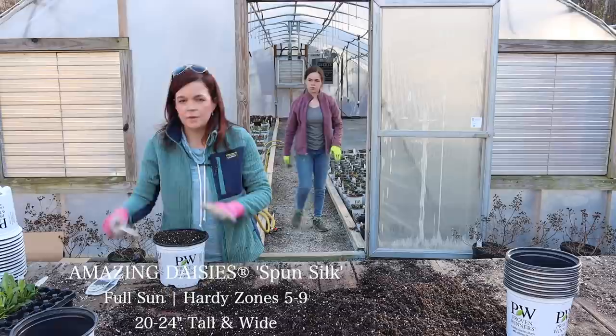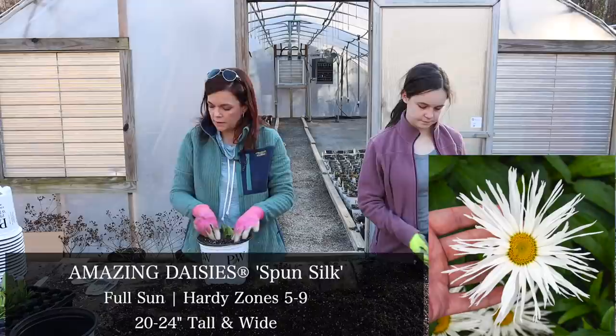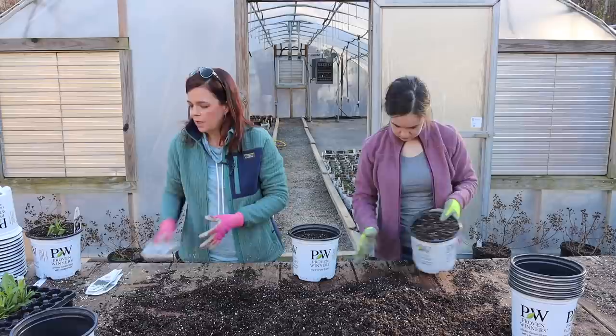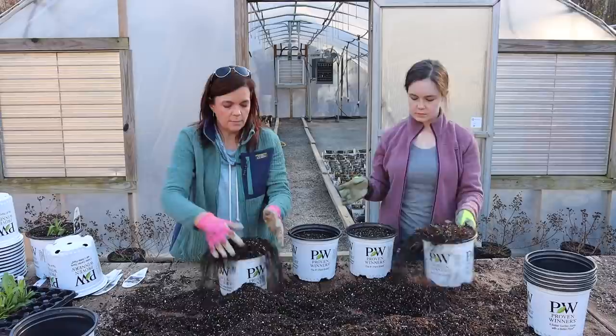Next, we have the Amazing Daisies Spun Silk. Whereas Marshmallow had a nice, tight, fluffy bloom, the Spun Silk has the exact opposite. It is almost like a shredded flower, but extremely white with that nice big yellow center. A really great, beautiful plant for sure that I can't wait to have in the garden. This would be great in the backyard patio because they're just that great white color.